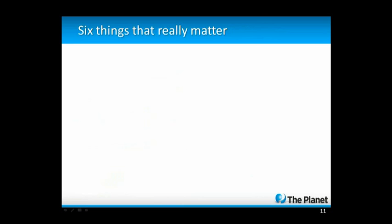So, 6 web measurements that absolutely matter. First one, this is really obvious, right? How many people are coming to your site? You want to break that down a little bit. No worries, we're having slight technical issues, but we're going to press on here. How many visitors do you have? How many of them are unique visitors as opposed to repeat? How many new ones are you attracting?